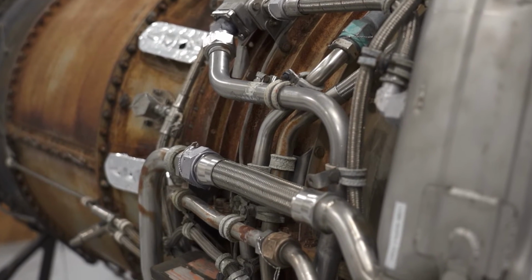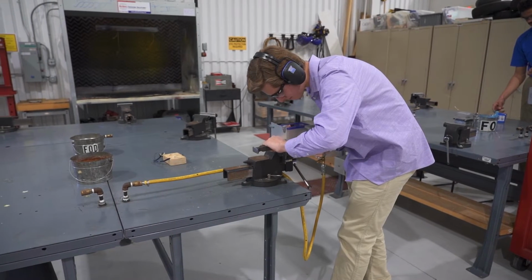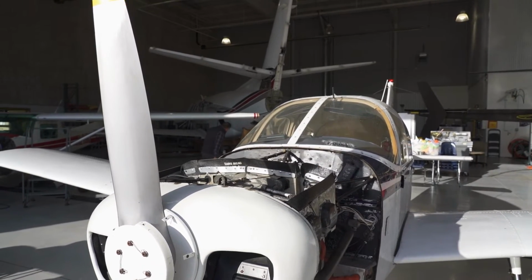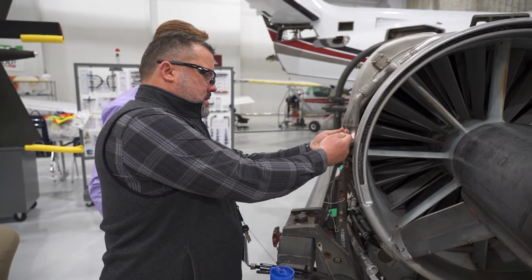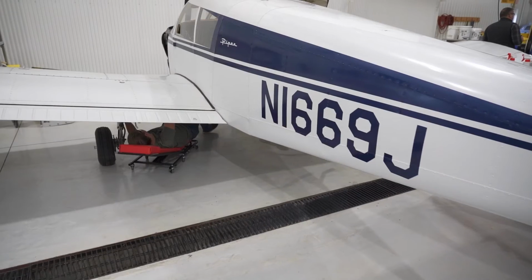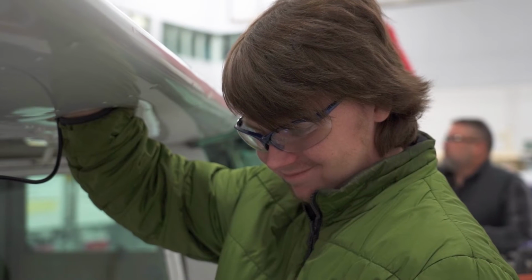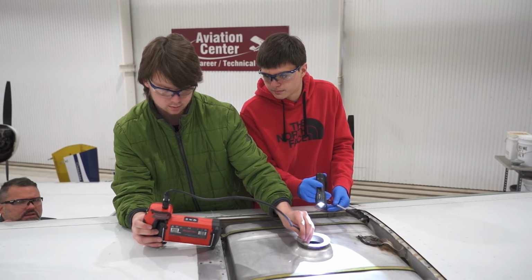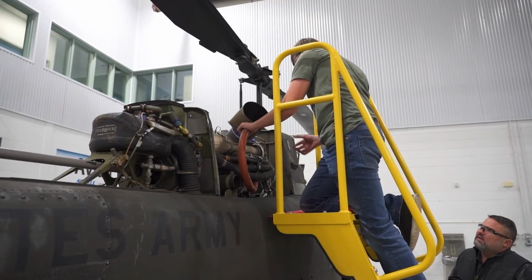We use blueprints and perform basic to intermediate sheet metal fabrication and assembly works. Pilots, mechanics, and aerospace engineers come to our program to speak so we can learn directly from them. Right now, my classmates and I are working on certifications in foreign object elimination and aerospace aircraft assembly. These are national certifications, and they really give us a jump start for our careers.